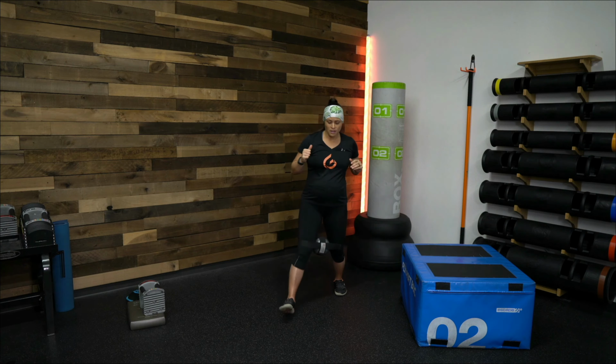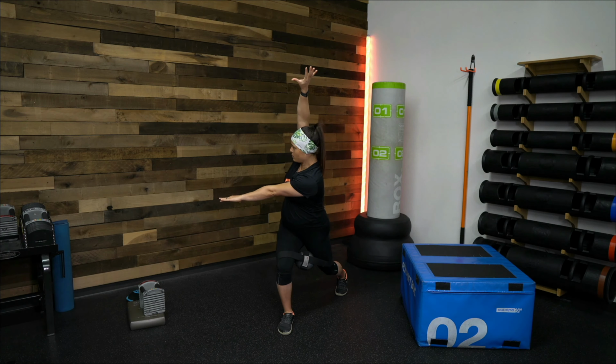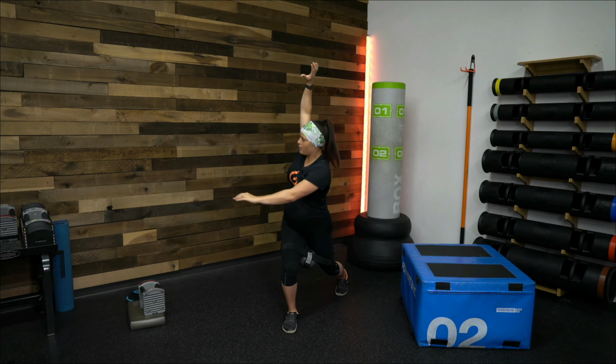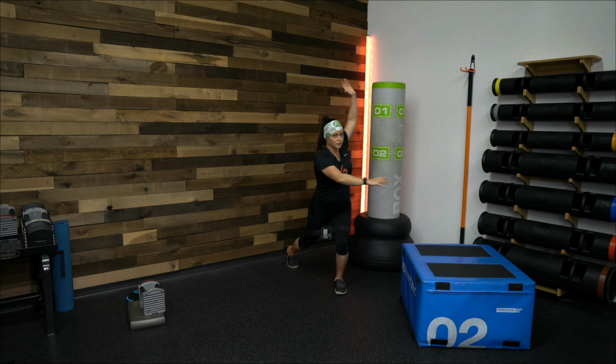Exercise number one, going those lunge pivots with our reaches here. Here we go, lunging on that right. Left hand reaches across, right hand comes up overhead, and then go in that little pivot all the way back here. We are gonna switch sides at 30 seconds.